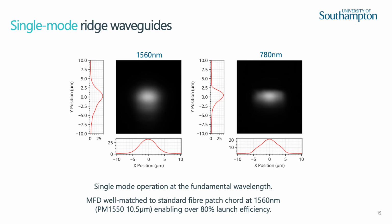The 780 nanometers that's generated by the PPLN is also single mode due to the phase matching conditions in the waveguide, although the structure itself can support multiple modes if you were to launch at this wavelength.